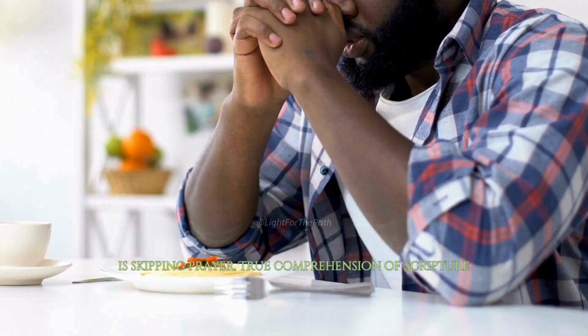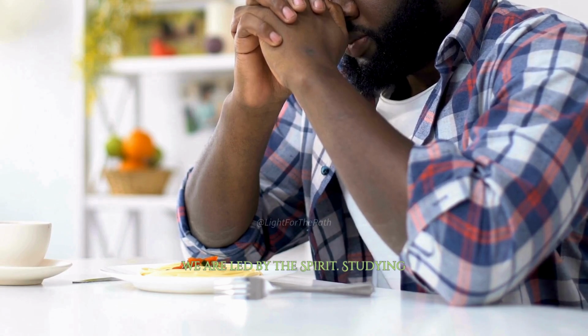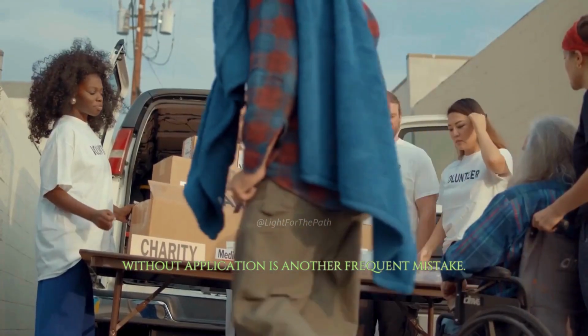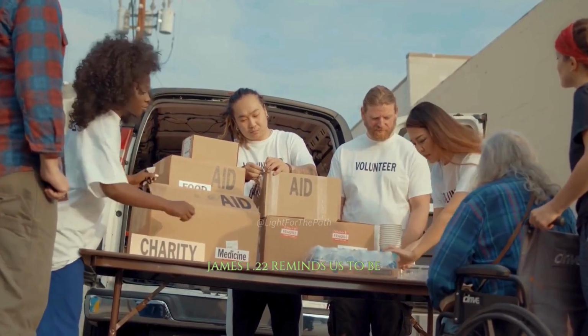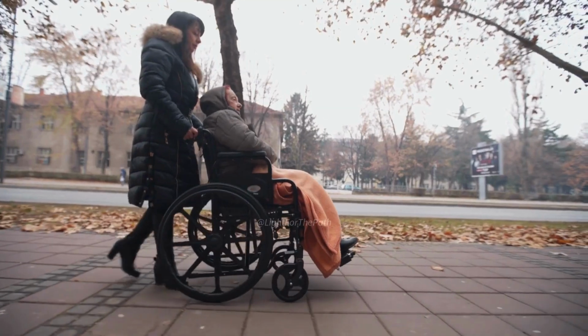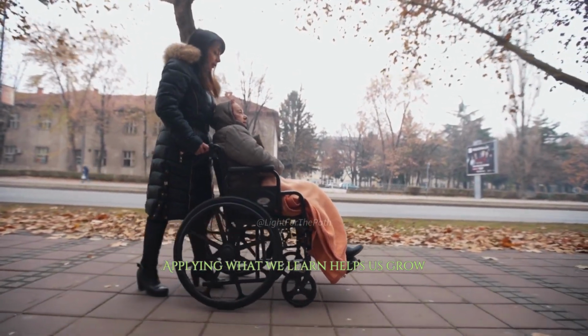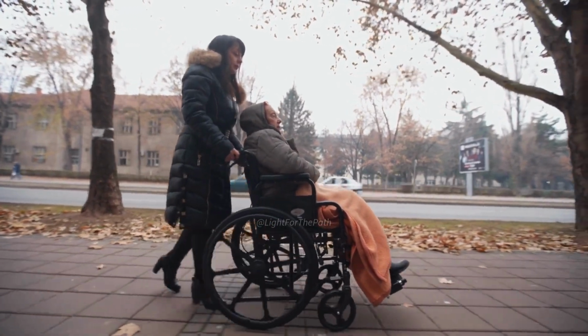Another misstep is skipping prayer. True comprehension of Scripture requires divine revelation, and seeking God's guidance through prayer ensures that we are led by the Spirit. Studying without application is another frequent mistake. James 1:22 reminds us to be doers of the Word, not just hearers. Applying what we learn helps us grow spiritually and live out our faith more effectively.